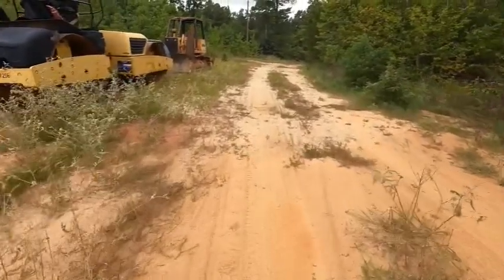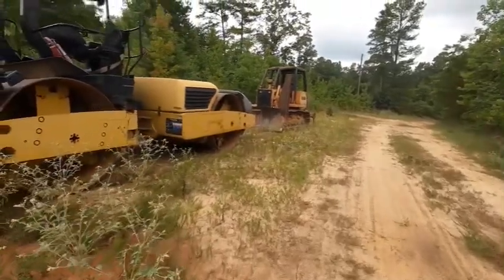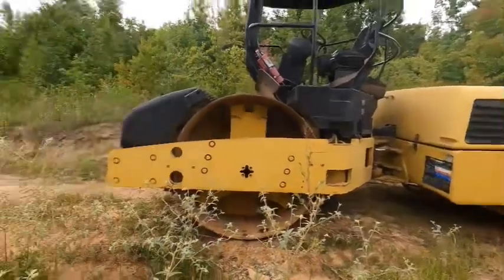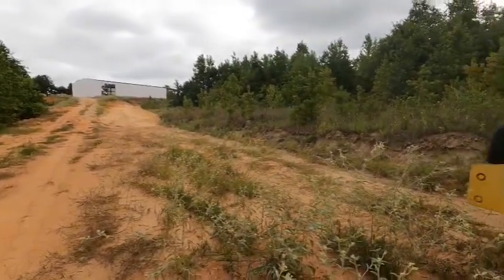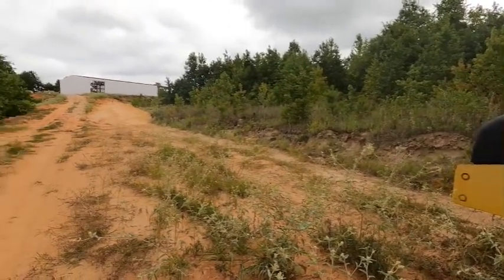Hard to say. I couldn't really see good tracks, but anyway, let me get up and get this compactor going, and let's see what it does and how the dirt reacts, and that'll give us an indication of whether we're going to move dirt or not today. It'll at least get us headed towards a decision.